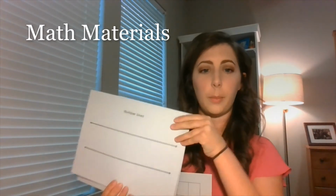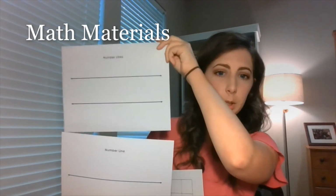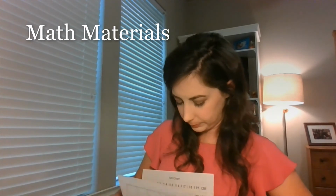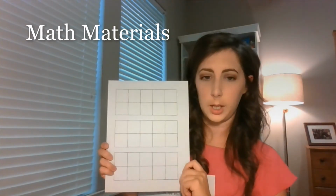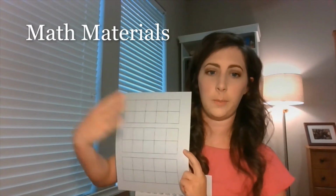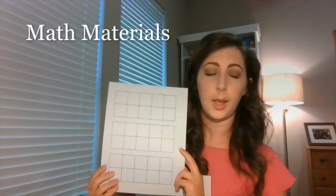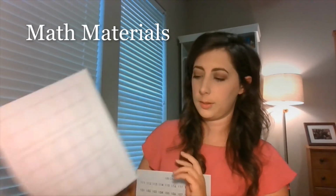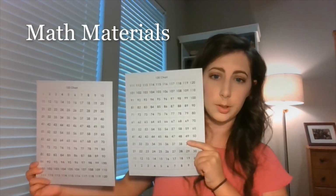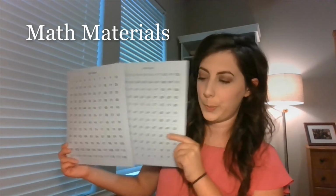You should have 2 number line pages, one with a single number line and one with 2 number lines. You should have one page with 3 10 frames on it. So 1 10 frame, 2 10 frame, third 10 frame. Okay, and again, you don't need to do anything with this. And you should have 2 120 charts. Each one is slightly different, so that's why you have 2.